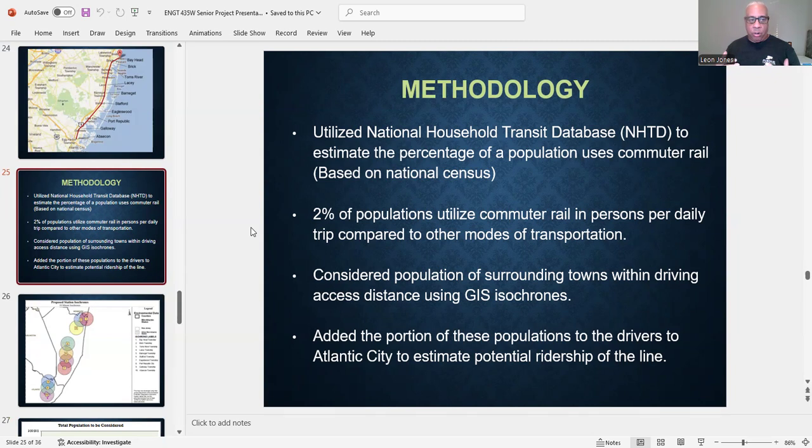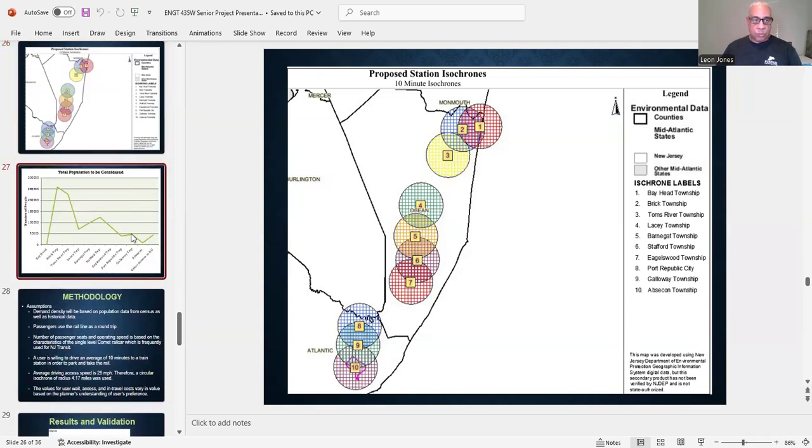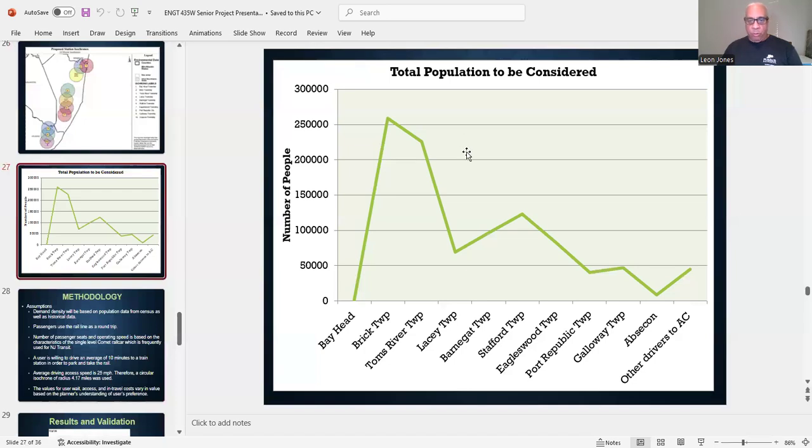And you also have to consider population in surrounding towns within driving access distance using GIS isochrones. Now, again, I'm going to show you what an isochrone is. These are all isochrones right here. All the isochrones are labeled. The first one is your Bayhead Township isochrone, Brick Township, Toms River Township. And along these isochrones, this is where your new stations would be constructed. Now, again, these new stations would be stations where the wait time would be 5 minutes and less. Here's your total population that has to be considered. Number of people and cities.